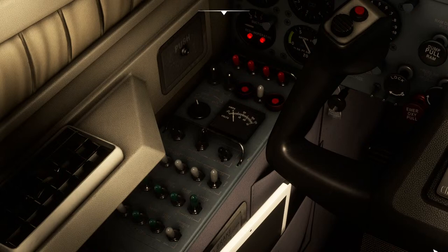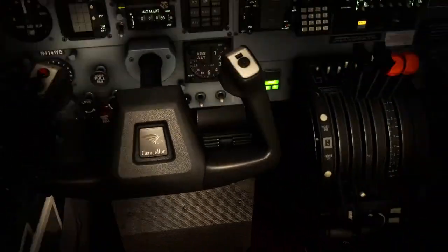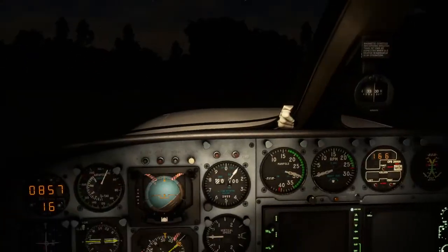Let me quickly do a little sound check, because again I've been tweaking the settings a little bit, so stand by one moment. Okay, for now I'm satisfied, but we'll have to see how it goes. Okay, the alternators can go on. Let's turn on the anti-collision and the navigation lights, and the magnetos for engine 1 and 2 respectively. And I believe we have everything to start up the engine now.